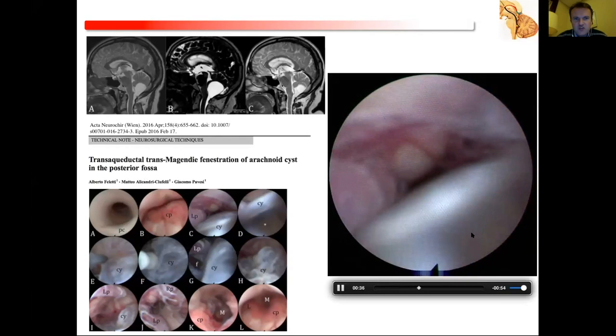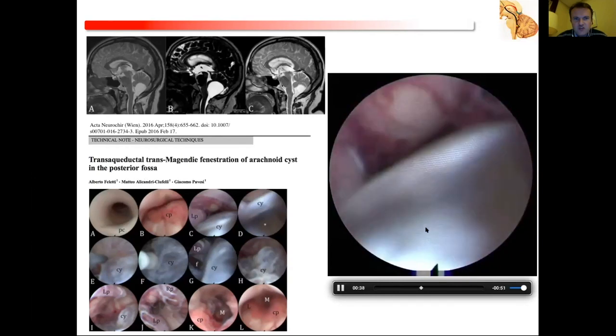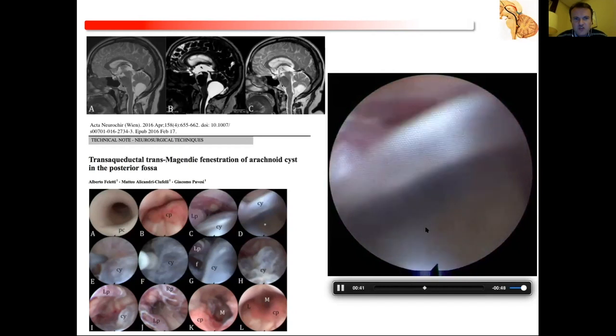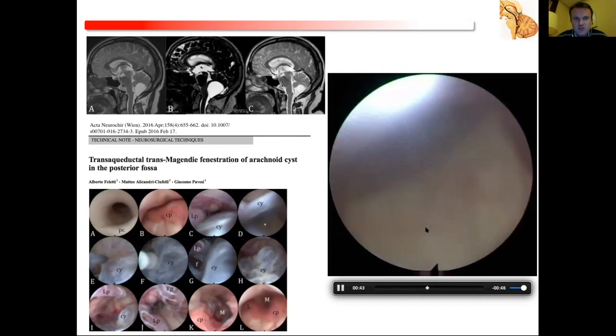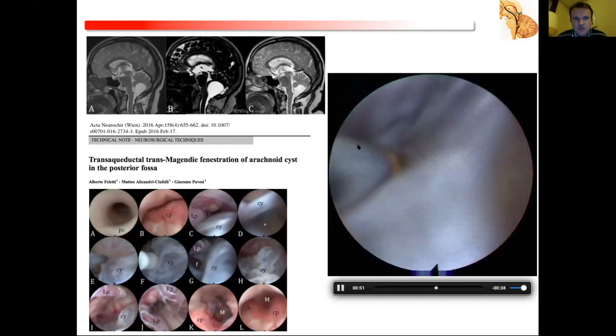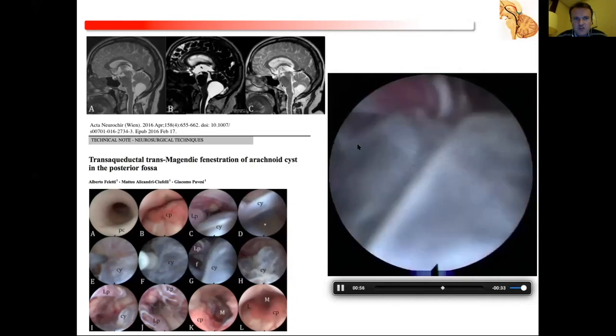is here. We always check very carefully the wall of the cyst to see if it is transparent, because it's important to try to understand what's behind the wall before making the first hole, which is this. Okay, we made the first hole in the wall of the cyst. Then usually we try to enlarge this hole with a balloon, or sometimes we try to shrink the wall of the cyst using monopolar coagulation.